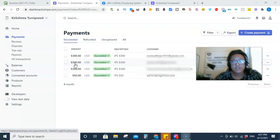So tip number one is to learn how to generate high quality clicks to an offer online. Okay, so write that down. Learn how to generate high quality clicks to an offer online.